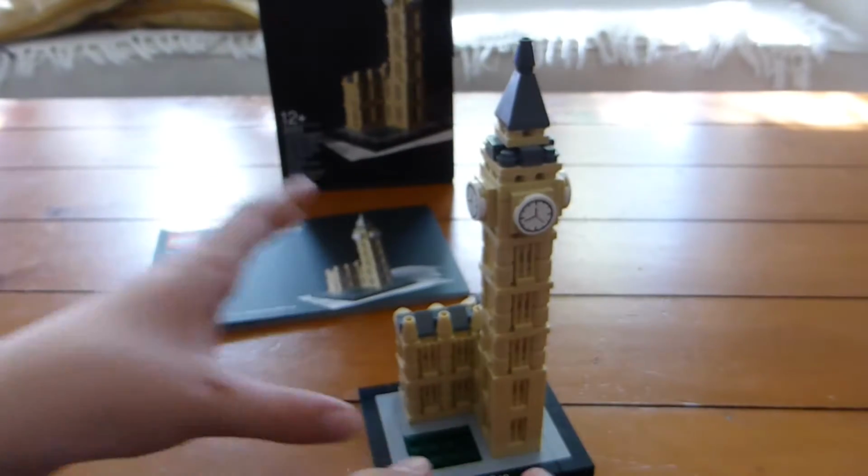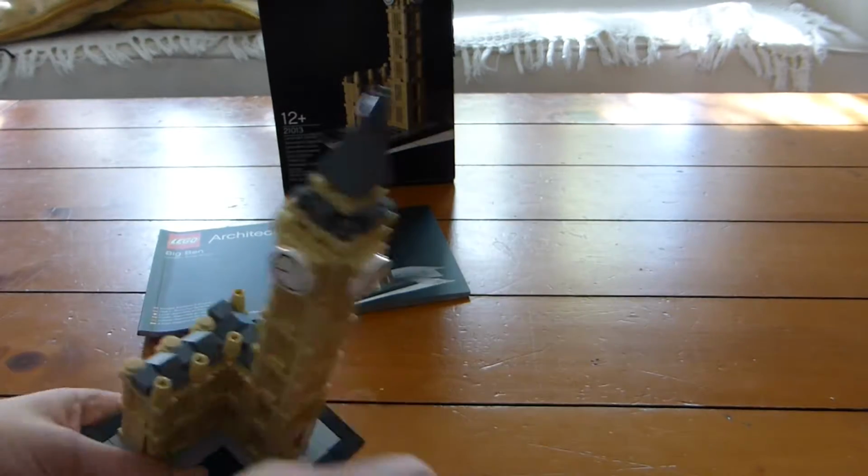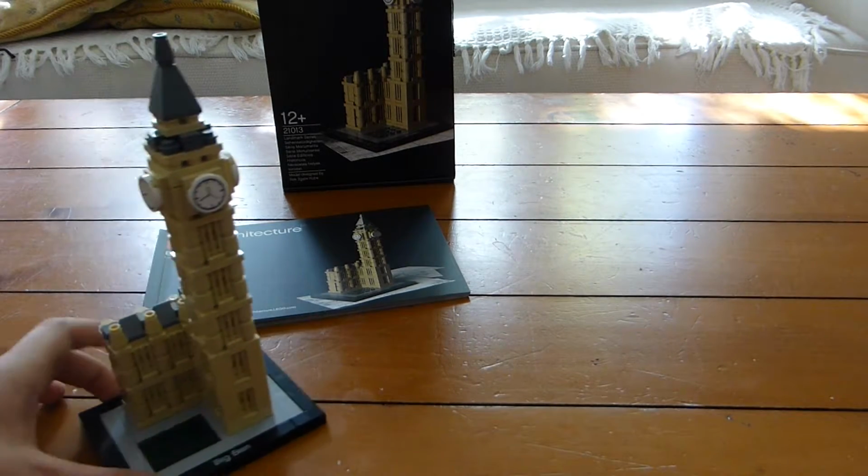When I opened all the pieces, not many of them had prints, there were no stickers, and then I just saw this part. And then I just saw this. You just feel amazing, like we're actually building it.